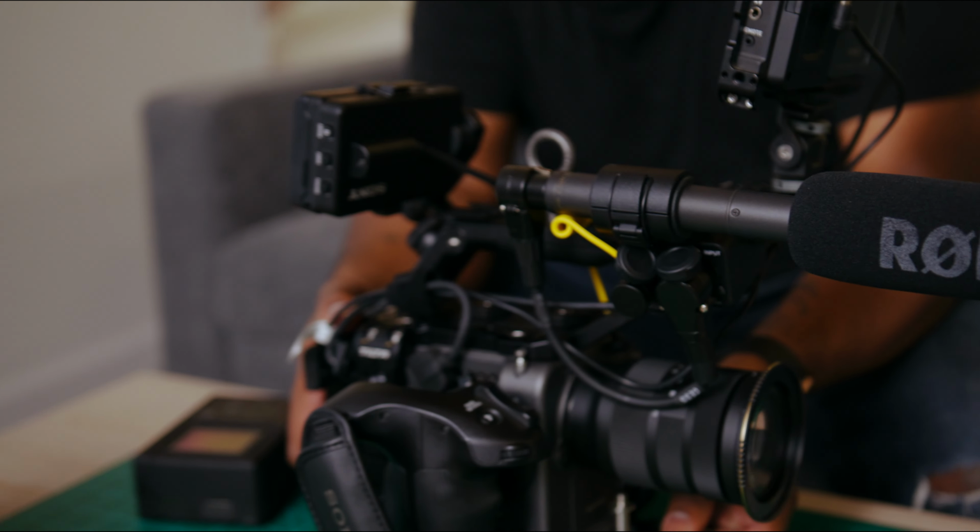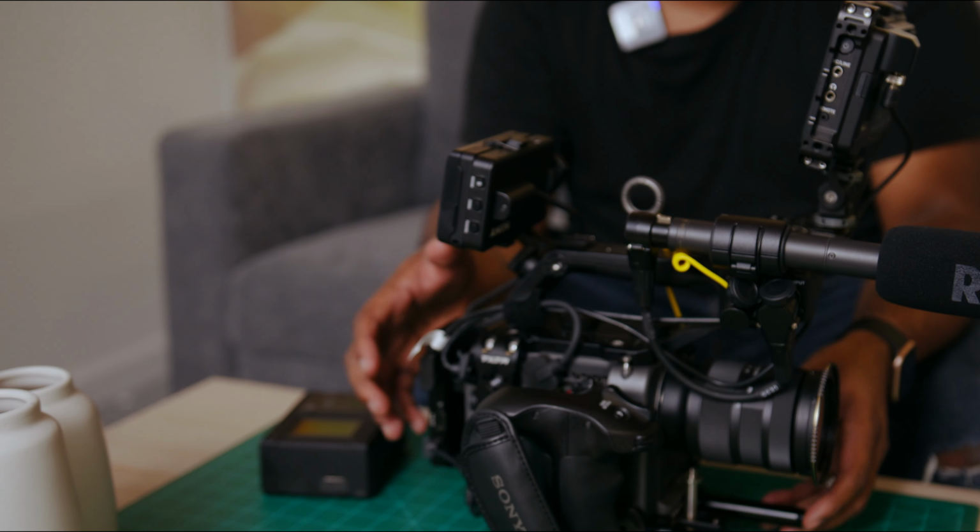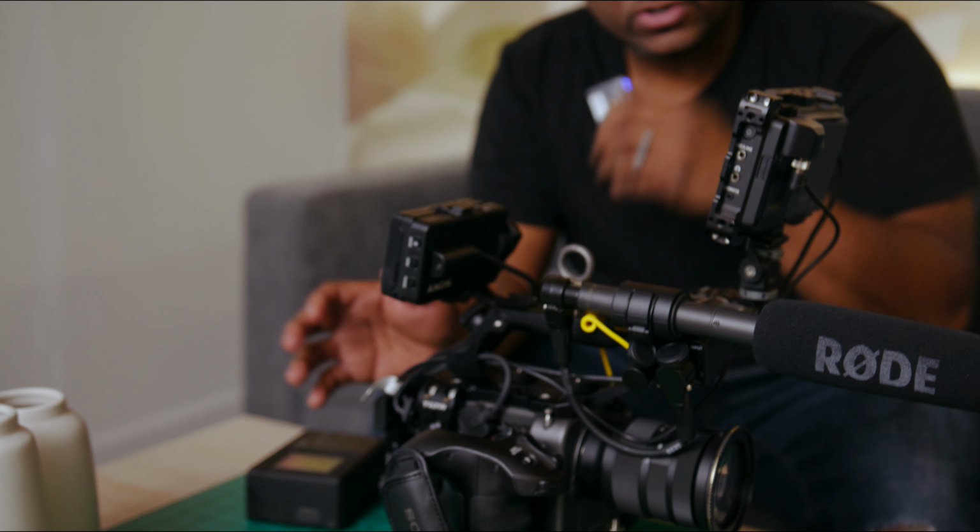The autofocus in this camera is absolutely amazing. You tap the screen. If you know what you're doing in the autofocus, you can put it on lock on and it'll stay on your subject. If you want it to jump around, you just move that dial. But, and I know I'm jumping around, now we're going to go to the back.